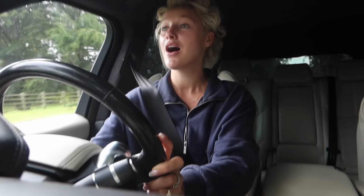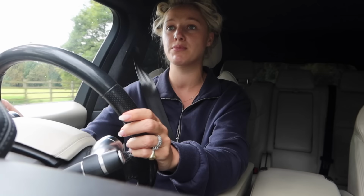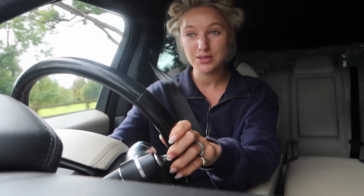Anyway, I'm rambling on and we need to get to Marlow rather quickly. I've got 10 minutes before my appointment starts and we're probably about 7 or 8 minutes away. If you know Henley, I'm literally by the Henley showground.